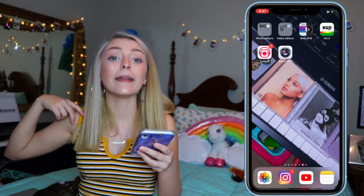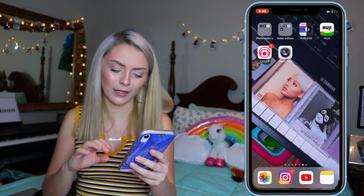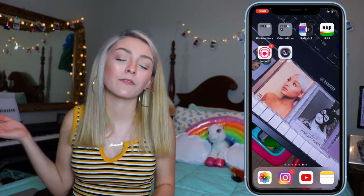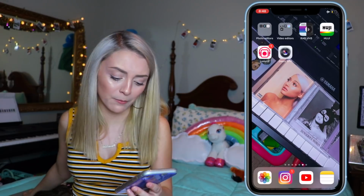It's really cool. And now that we've finished with all of the pages, we're gonna move to the bottom section of the phone, the little down bar. So basically in the little down bar, I just have all of the apps that I use the most. So first is my Photos app because that's where I store all my photos. It's obviously really important to me.